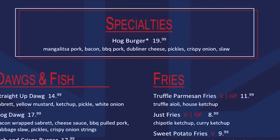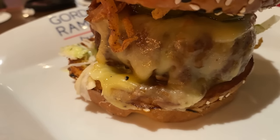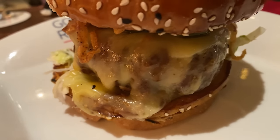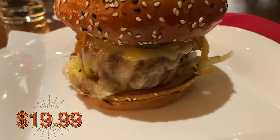Now that looks damn brioche-y, let me say. I, of course, am always going for something a little bit special. And of course, I went with a specialty tonight, which is the Hog burger. It's got the mangoes, the pork, bacon, barbecue pork, Dubliner cheese, pickles, crispy onions, and slaw. Now this here is $19.99, so it's definitely not on the cheaper side, but let me tell you, it is packed full of goodness, and I'm about to pack it into this goodness right here.